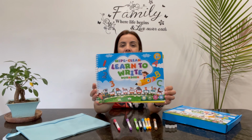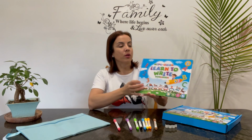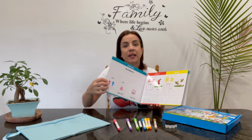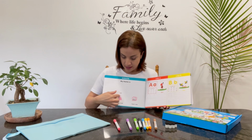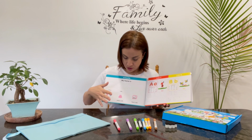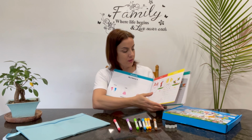Today I'm here to show you this really cool activity book for pre-K. It's a really nice book. It has 36 pages of fun. This is ideal for any kid 3 to 5. And on the first page, as you can see, they're going to identify themselves with their name, their gender, how old they are, and they can even include a picture of themselves.